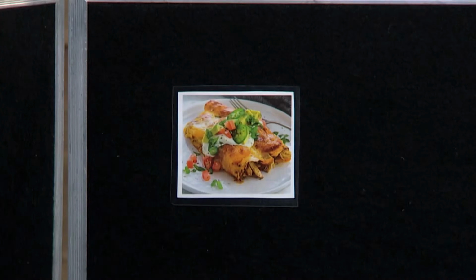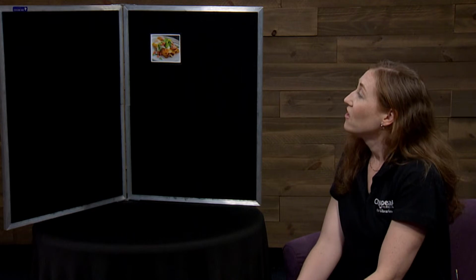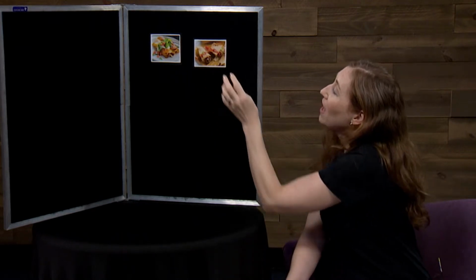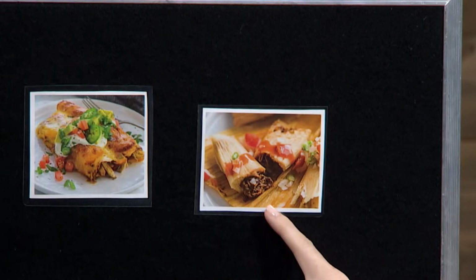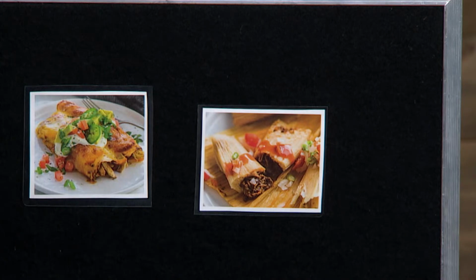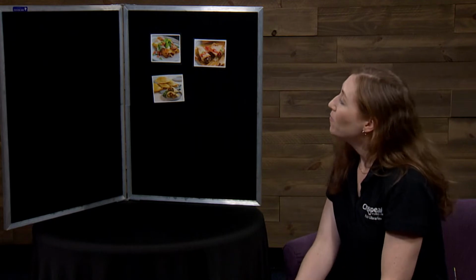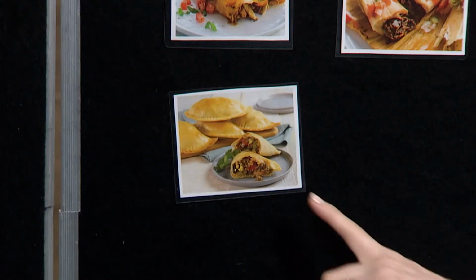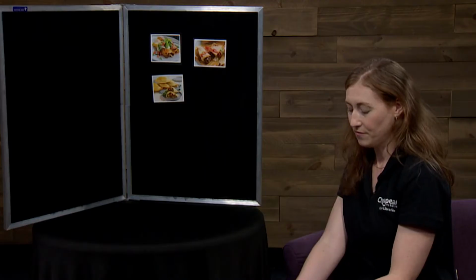The very first thing we're going to put up on the board are enchiladas. Don't they look delicious? They're tortillas filled with vegetables and meat and some nice toppings and a sauce. Now here we have tamales. Tamales are made with a corn wrapper and then they have filling and a sauce. These are called empanadas. Empanadas have either meat and or vegetables inside and they look like a little pocket or a little pillow.